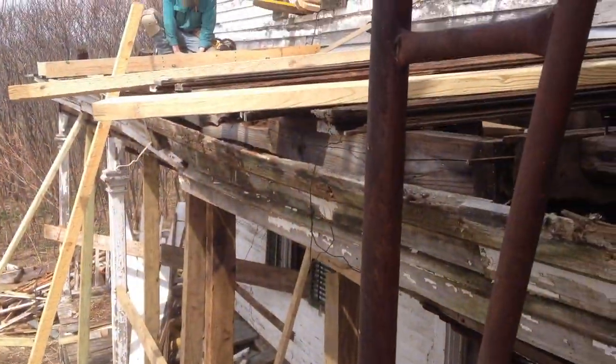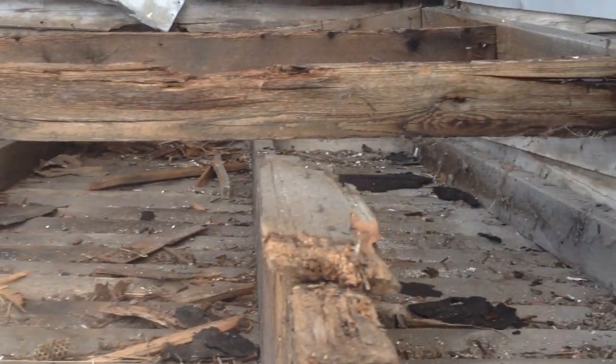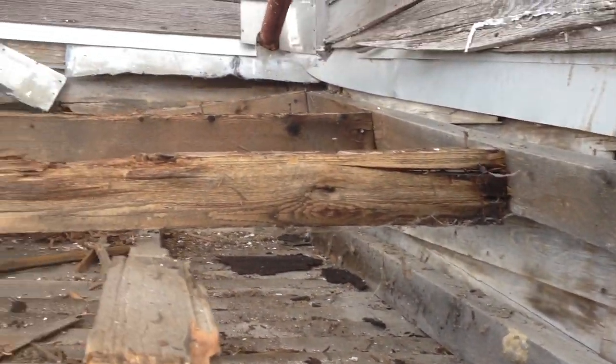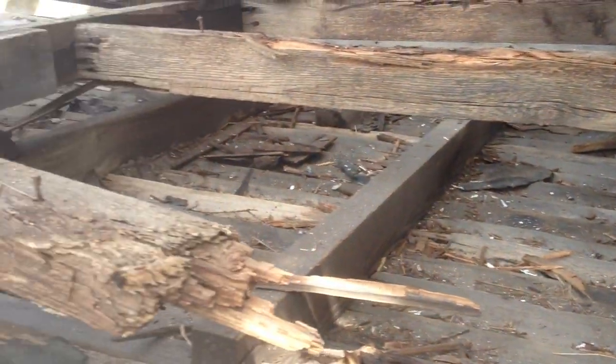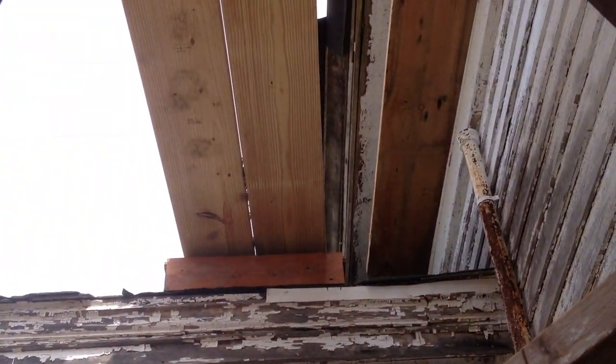On the roof here, we decided to replace a lot of the support beams, or support 2x4s. As you can see, they're pretty rotten. But this is the worst part of the house right here, because of all the snow and ice. And we're on it, we're getting it done.